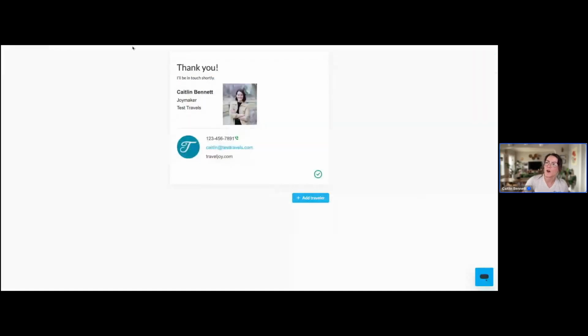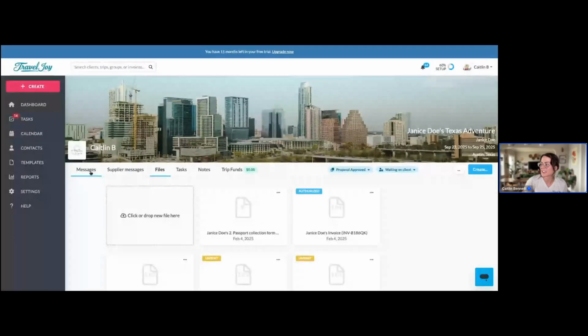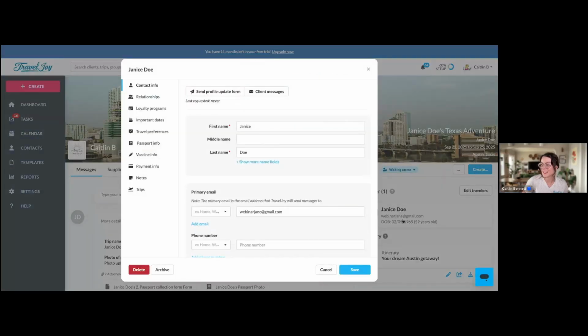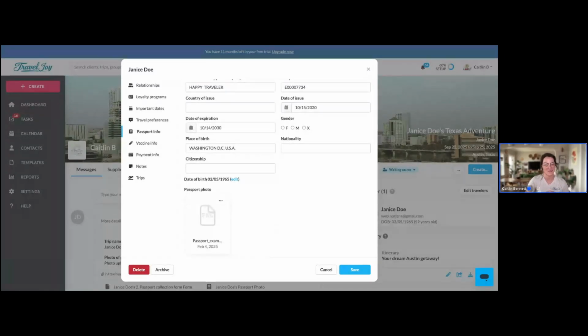And if we head back over to our TravelJoy account and head to that client's profile and head to the passport info tab, we're going to see the details have already been uploaded from that passport image so that you no longer have to ask your client to fill out that information, and it saves them a ton of time as well. So that is our passport parsing feature. Very, very excited about that.